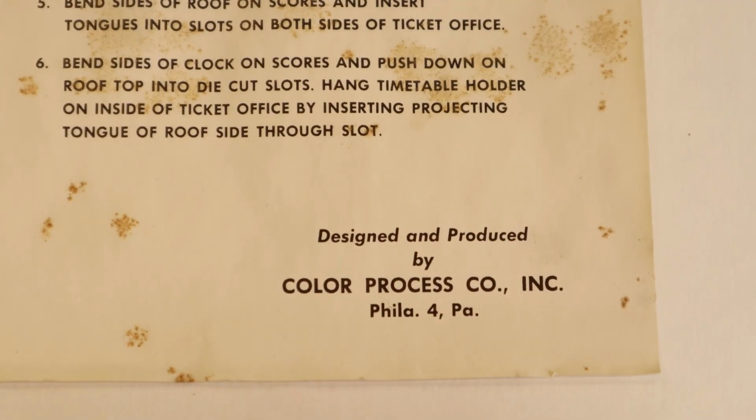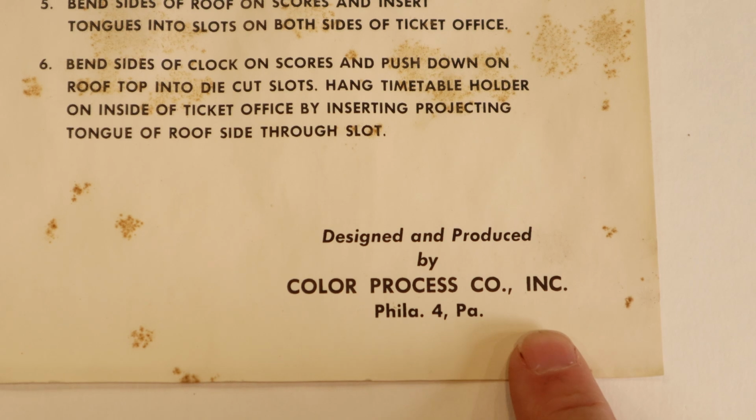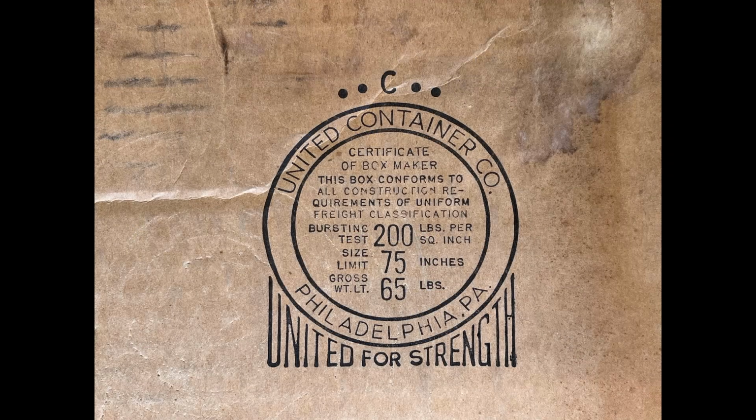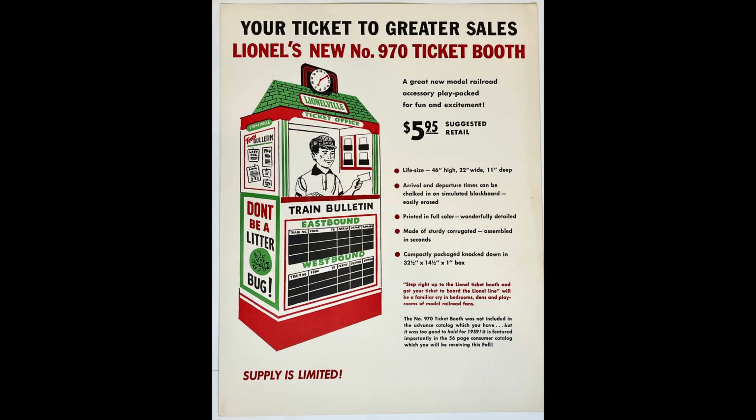Lionel did not produce the 970 ticket booth in-house. They were designed and produced by Color Process Company, Inc., out of Philadelphia, Pennsylvania. The box is a United Container Company box, which was also made in Philadelphia. No production records have surfaced to date. The station is somewhat hard to find, but not rare.